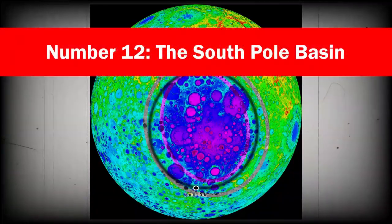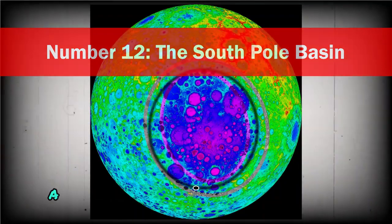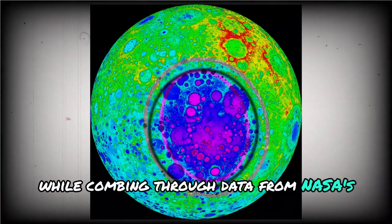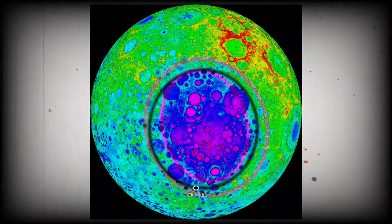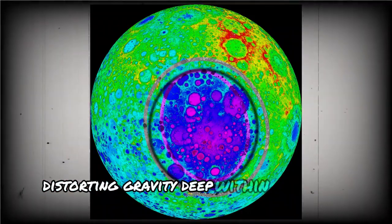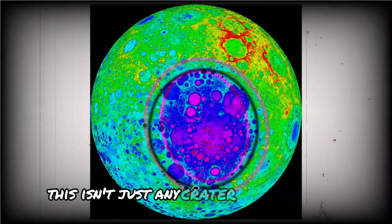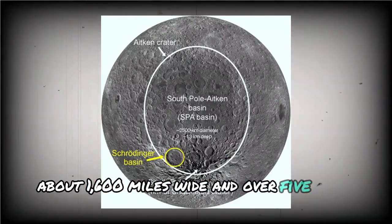Number 12. The South Pole Basin. Back in 2019, a team from Baylor University in Texas found something wild and wonderful while combing through data from NASA's GRAIL mission. They weren't expecting much, just typical moon readings. But then they spotted a massive, strange anomaly distorting gravity deep within the South Pole Aitken Basin, which is one of the moon's most baffling regions. This isn't just any crater, it's a crater about 1,600 miles wide and over 5 miles deep.